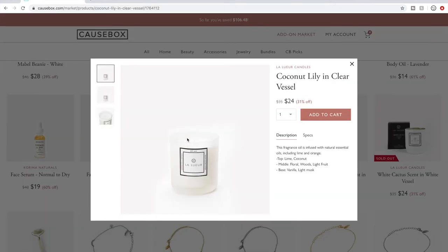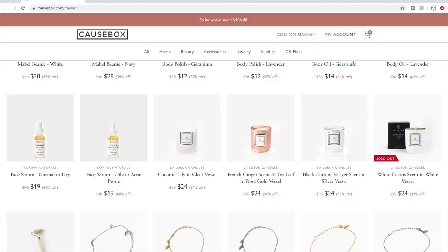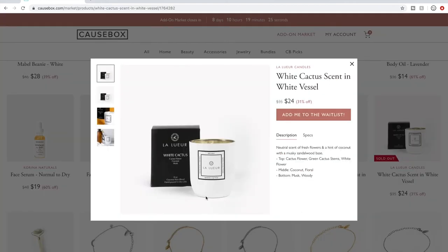Oh, this candle was in the fall box and it was very fragrant. I don't know if it was coconut lily, but it was this candle maker. It's very, very nice. You can tell it was this one. This was the one that was in it. White cactus. There's a description and specs. It's very nice. It's very fragrant.